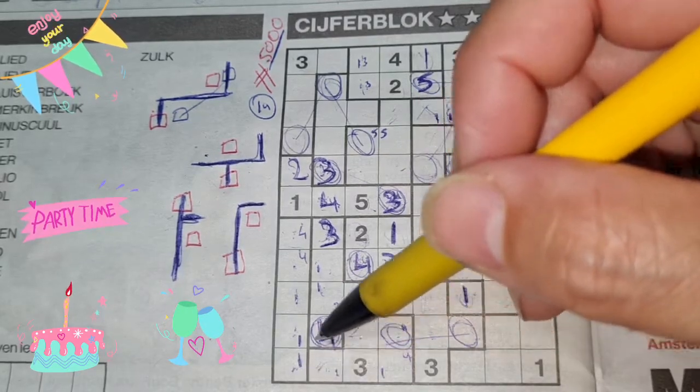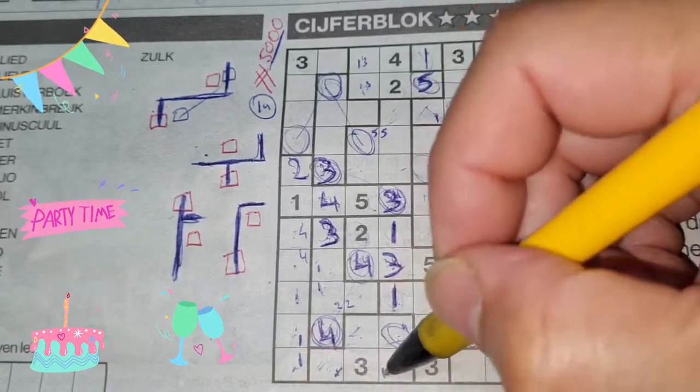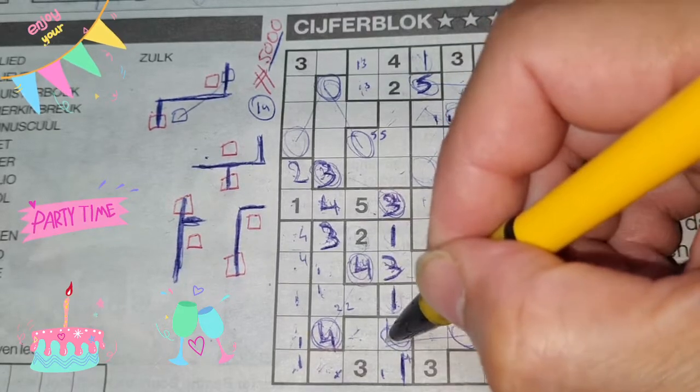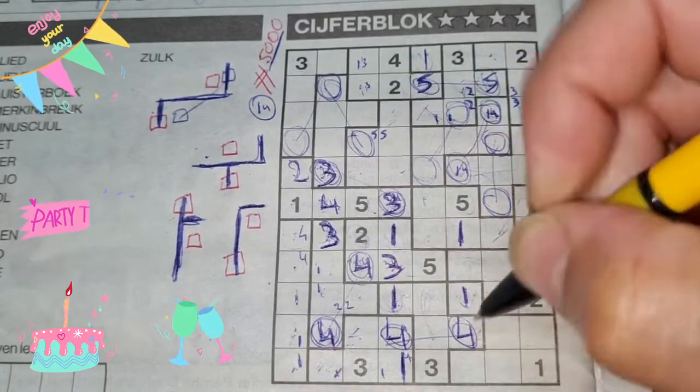If I place a 1 here, I cannot fill any 1 in one of those 2 boxes. So it's not a solution to place the 1 there. The 1 is supposed to be here. And I've eliminated the 4, so the 4 goes there. This box is connected with that box, so we also have 4.